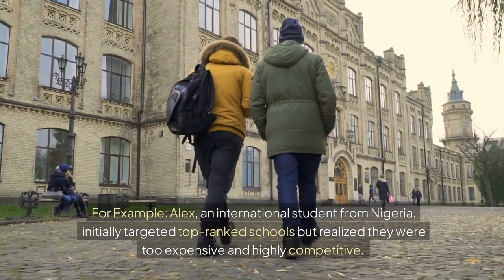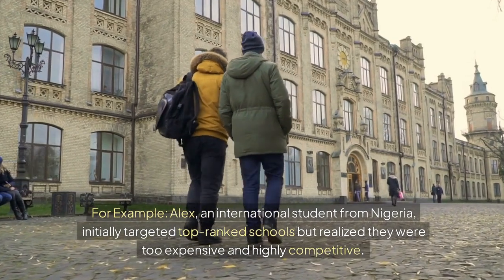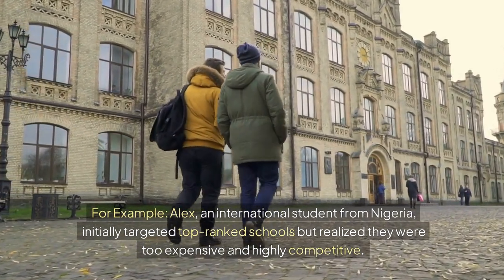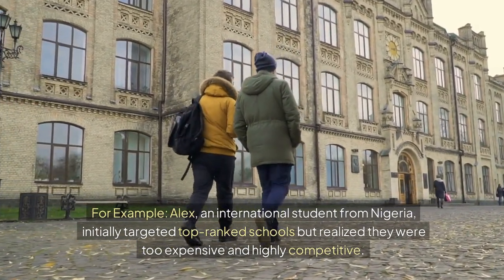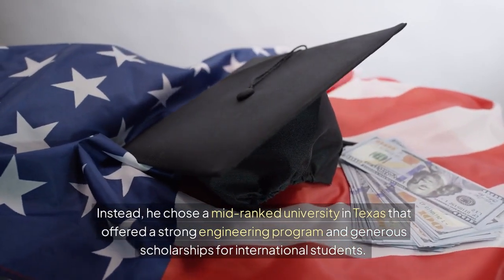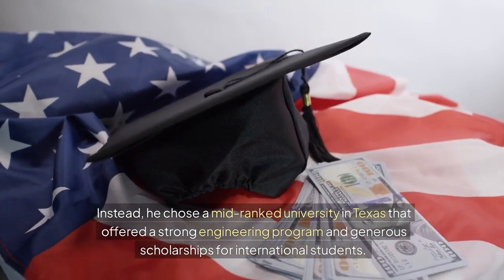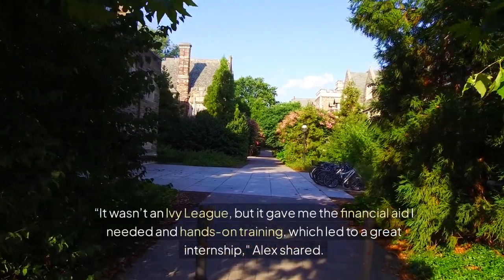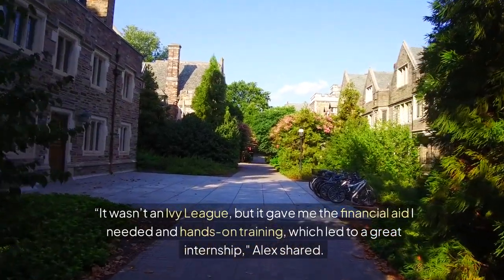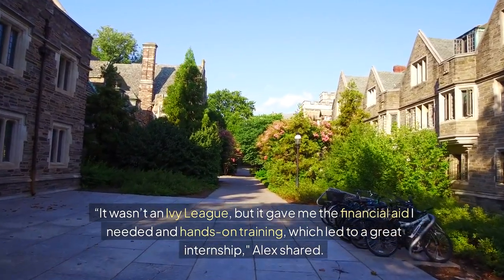For example, Alex, an international student from Nigeria, initially targeted top-ranked schools but realized they were too expensive and highly competitive. Instead, he chose a mid-ranked university in Texas that offered a strong engineering program and generous scholarships for international students. "It wasn't an Ivy League, but it gave me the financial aid I needed and hands-on training, which led to a great internship," Alex shared.